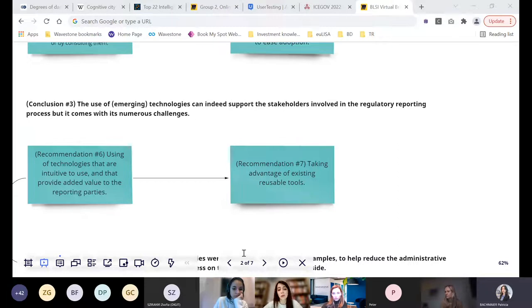This is why we formulated two recommendations that could be helpful at this stage of development and implementation of emerging technologies, which are using technologies that are intuitive to use and that provide added value to the reporting parties, and taking advantage of existing reusable tools. So let's say we focus our efforts on intuitive, reusable technologies that bring added value to the stakeholders as a first step.